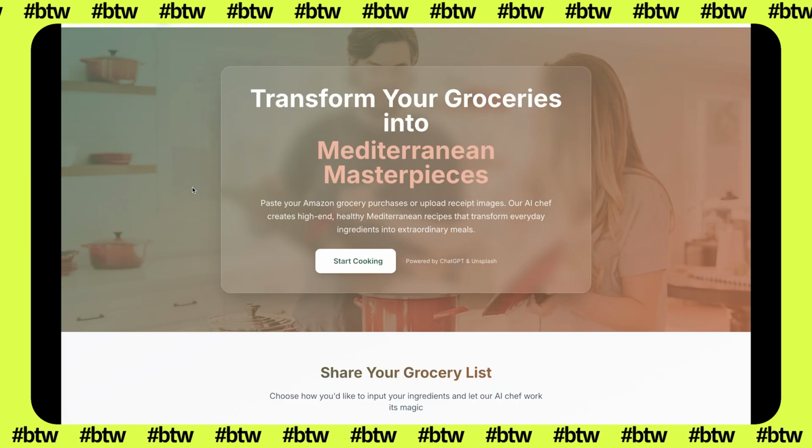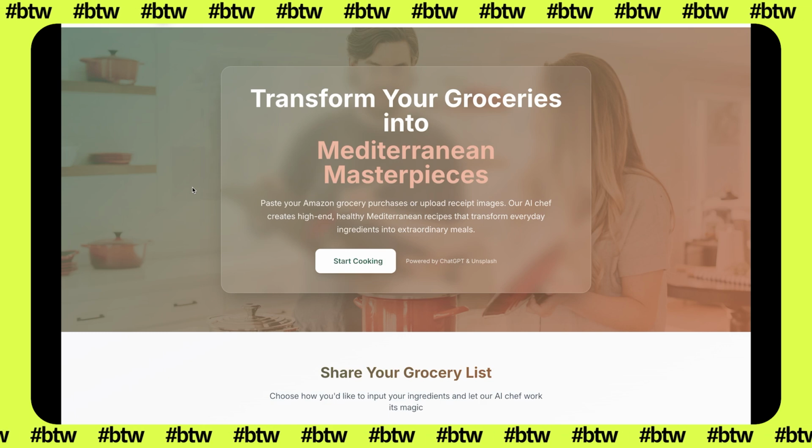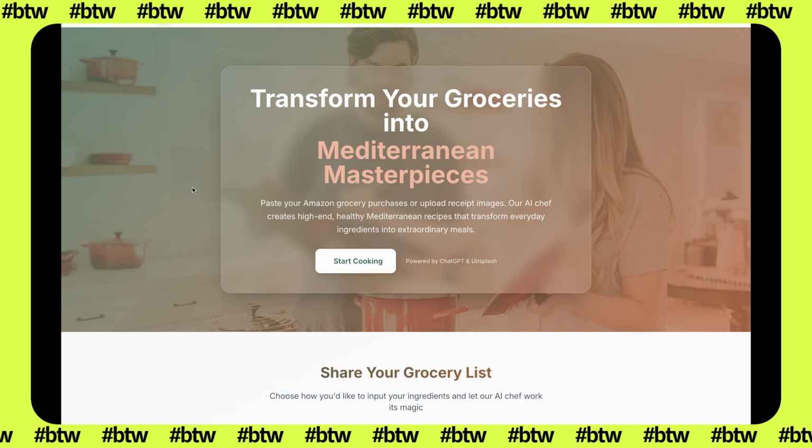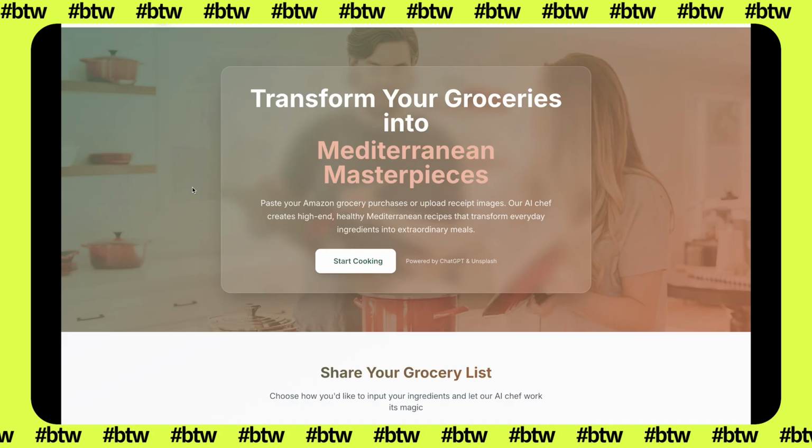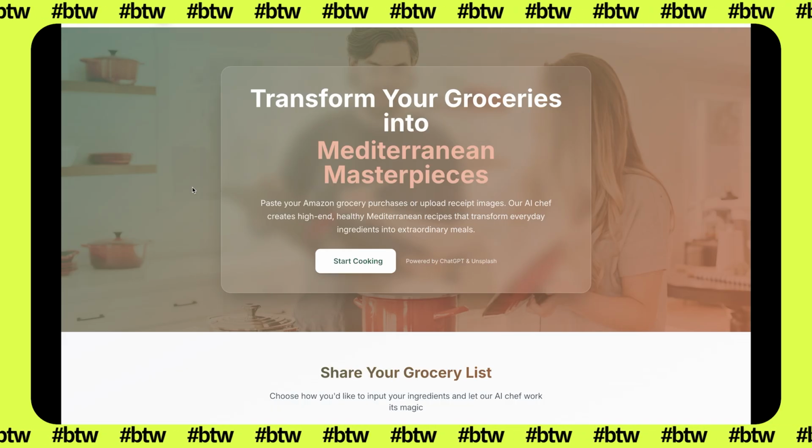I'm a huge fan of the Mediterranean diet. That's my favorite type of diet and eating style, using olive oil and whatnot. And so essentially what the tool is, you can paste your purchases or you can simply just paste in a copy of your receipt, whether it's from the supermarket, Instacart, Amazon, pretty much anywhere you shop for your groceries. And then some magic will happen.